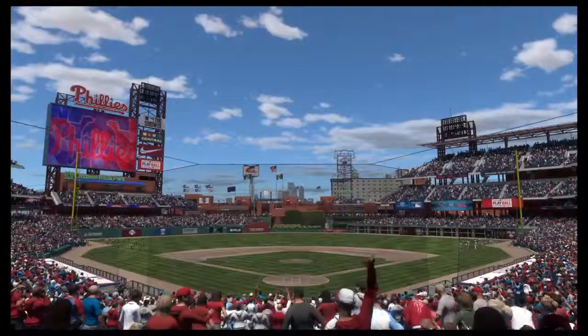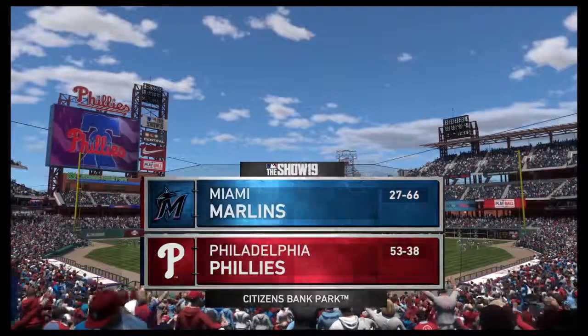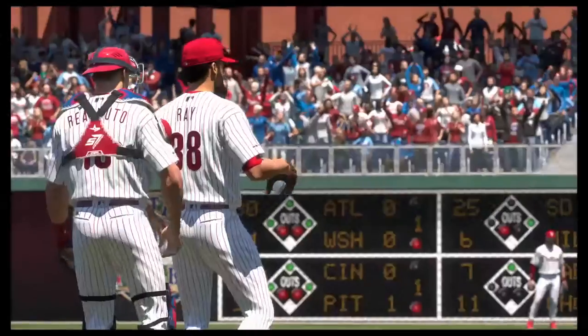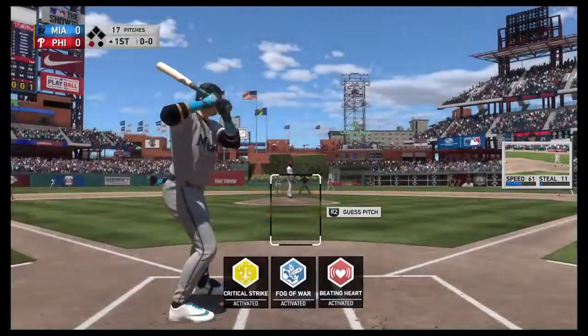There is rain in the area, but we've been given the go-ahead to get this one started. Today, a matchup of division rivals at opposite ends of the standings between the Miami Marlins and the Philadelphia Phillies. Robbie Ray will do the pitching in Game 3 of the series. Dan Plesac, what's the word on him?